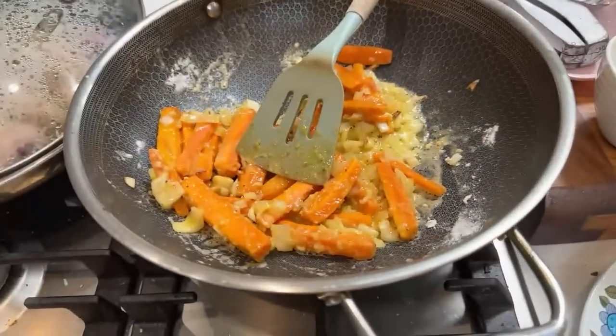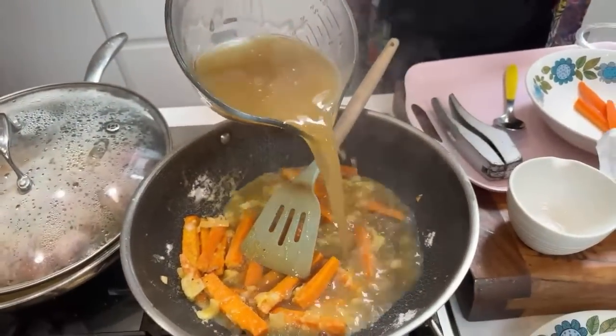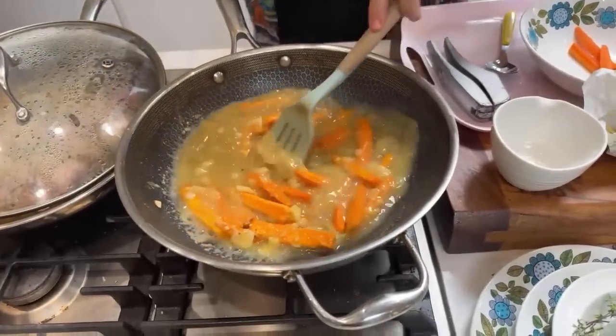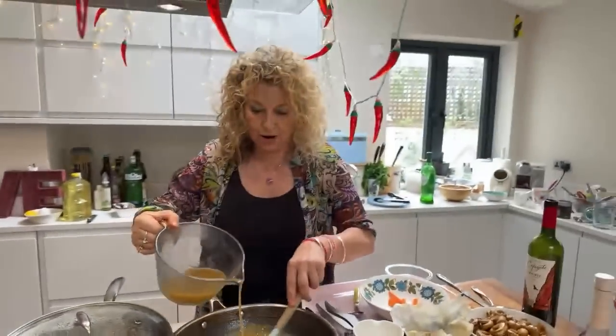Right, to that I'm going to add about 750 ml of mushroom stock. Okay. Let's see how thick that gets. And of course the essential red wine.